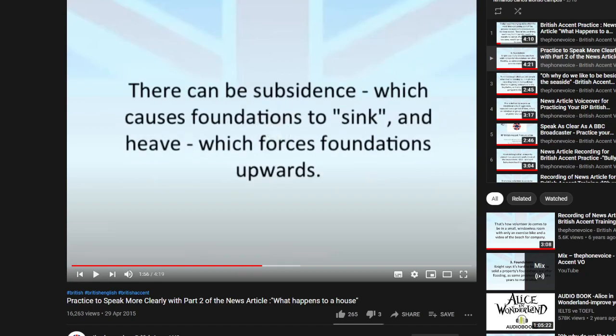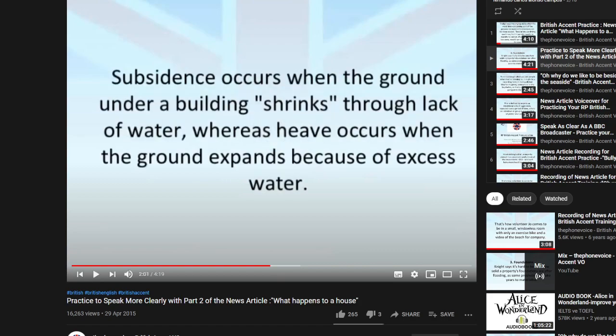There can be subsidence, which causes foundations to sink, and heave, which forces foundations upwards. Subsidence occurs when the ground under a building shrinks through a lack of water, whereas heave occurs when the ground expands because of excess water.